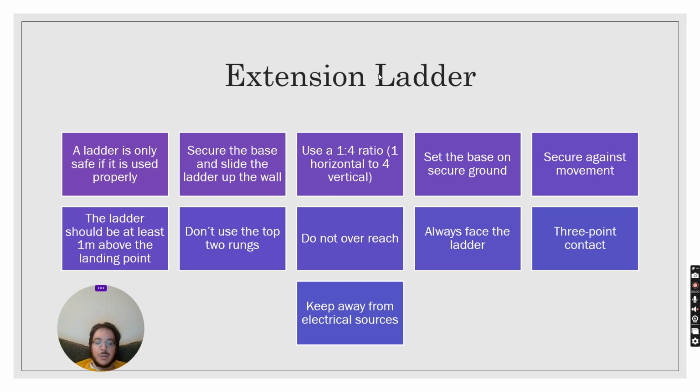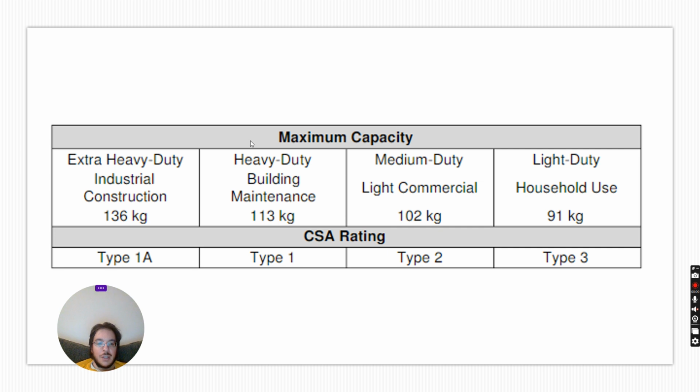Now, we've also got what we call an extension ladder, which is like a really tall ladder. So if we're climbing up a side of a building, again, we want to be safe, so use a 1-to-4 ratio and secure the base, and always have 3-point contact on the ladder. And don't reach over the ladder. You want to keep your belt buckle within the ladder, for example, and the ladder should be 1 meter above the landing point.